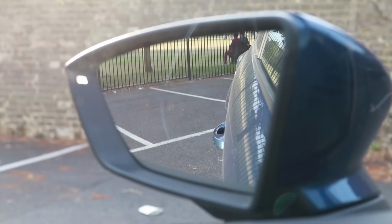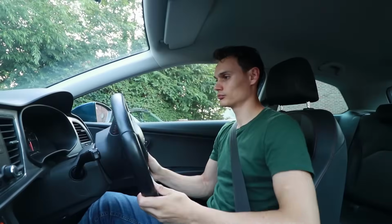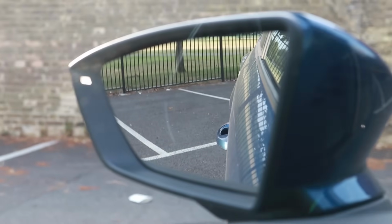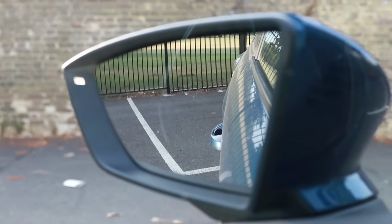So what do? Well, it's quite simple. Steer the wheel in the opposite direction to where it's currently steered. As I've steered all the way to the right to get this angle, I just steer all the way to the left, like so, pop it into reverse, and then come back slowly until I get the line close enough to the side of the car, which is approximately here.